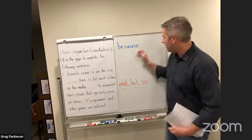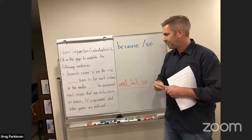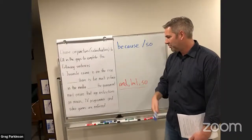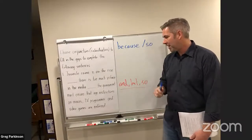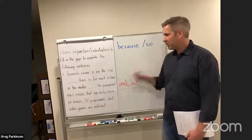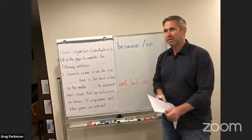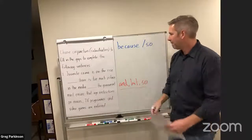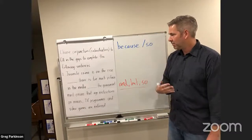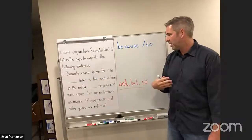And the most obvious answer here, in my opinion, is so, right? So, the government must ensure that age restrictions on movies, TV programs, and video games are enforced. To me, this is the most natural conjunction to fill in this gap. Perhaps it's natural for some people to use and, but what we're looking at here is a result, right? Juvenile crime is on the rise. This is the cause, because there is too much violence in the media.